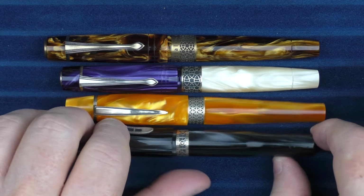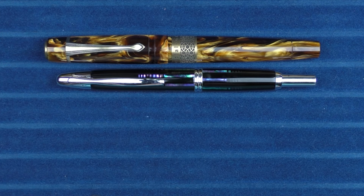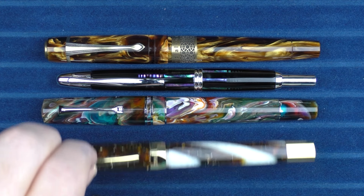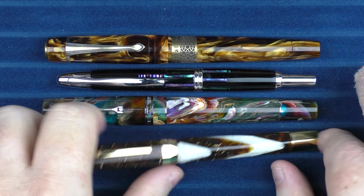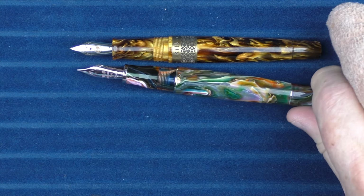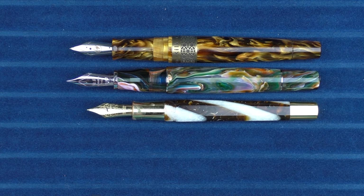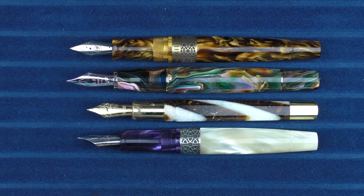In regard to some non-Kilk pens, here it is with a Pilot Vanishing Point. And then here it is with a Leonardo Momento Zero Grande. And then finally here it is with a Visconti Opera Elements. In regard to some uncapped comparisons, here it is with that Momento Zero Grande, and then here it is with the Opera Elements, and then here it is with that smaller Celestial model.